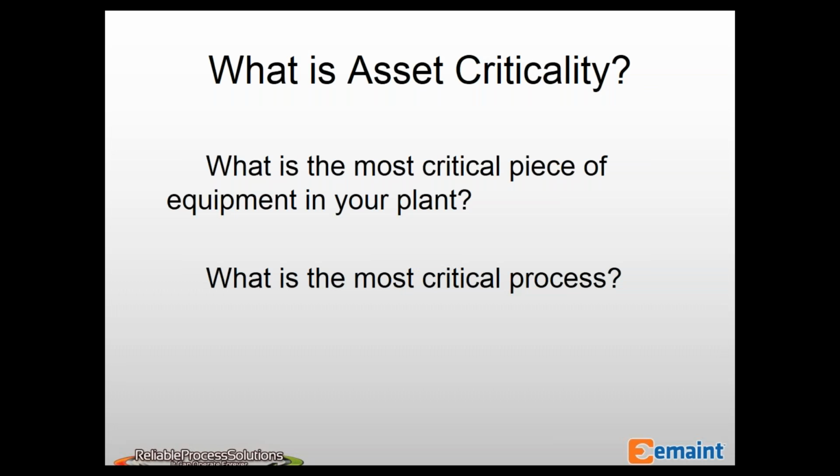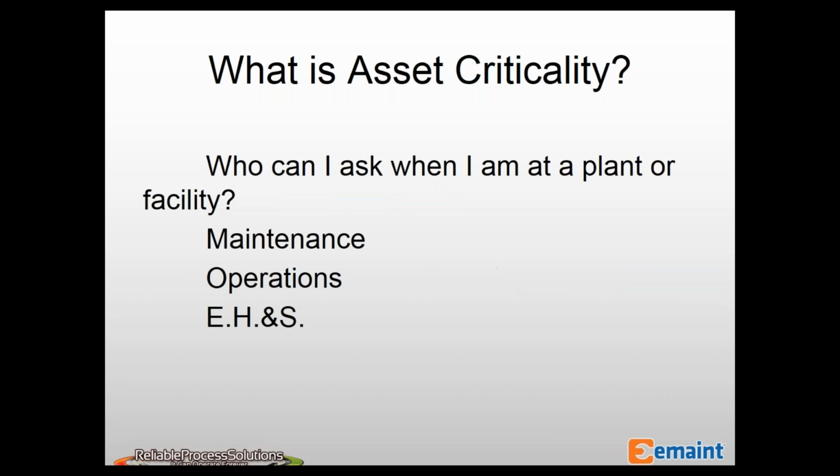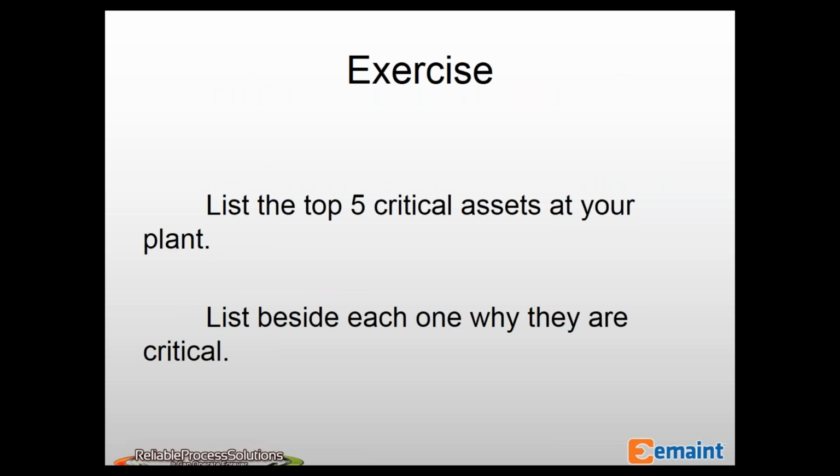So let's talk about what is the most critical piece of equipment. What is the most important thing in your plant? And if I want to know, how would I find out? Who would I ask? Well, I can ask the maintenance manager, the maintenance employees. I can ask operations. I can ask representatives from the employee or the environmental health or safety organization. I can pretty much ask anybody in the plant, and they're going to have an opinion.